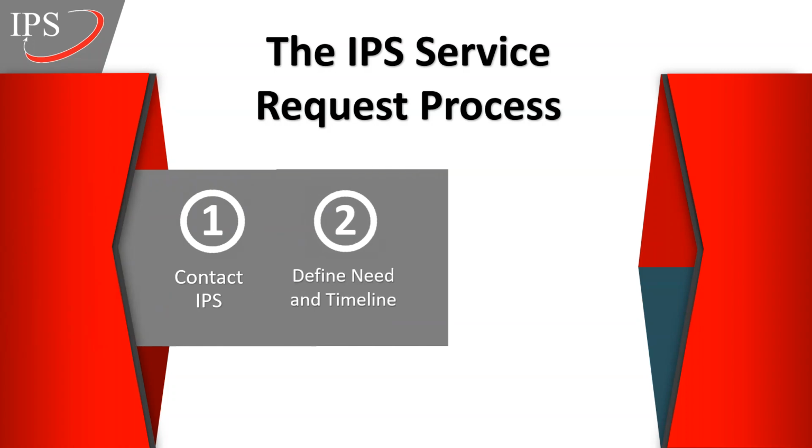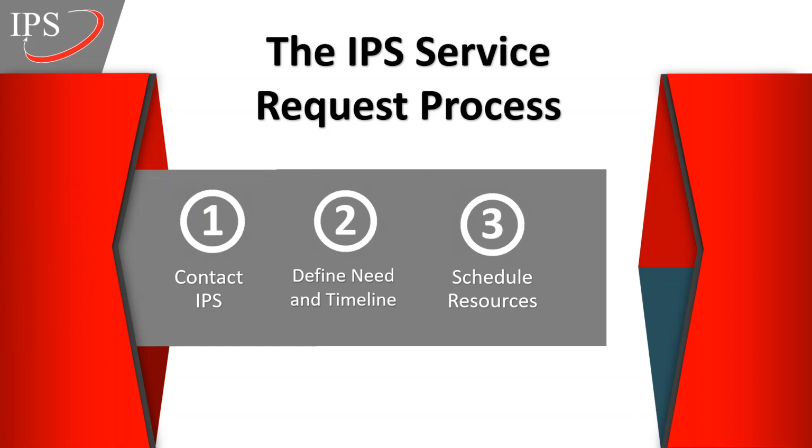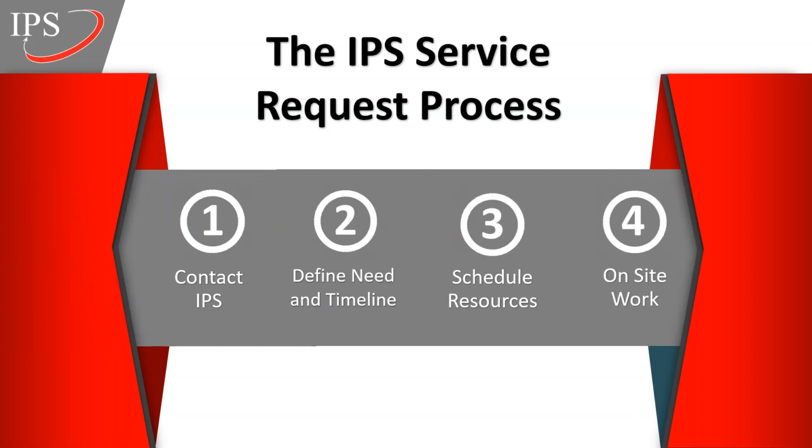First off, the specific need and what type of skill set is needed, as well as the level of urgency or the timeline. After this, we schedule resources. We'll provide a series of resumes for you to choose from, and then we'll actually allocate those resources to your project. And after that, it's as simple as getting the resource on site to perform the work. And there are situations where the need is extremely urgent, and we have the capability to react in as little as 5 days from the time that you contact us to getting somebody on site. And in special situations, this can even be cut down when it's a domestic request.